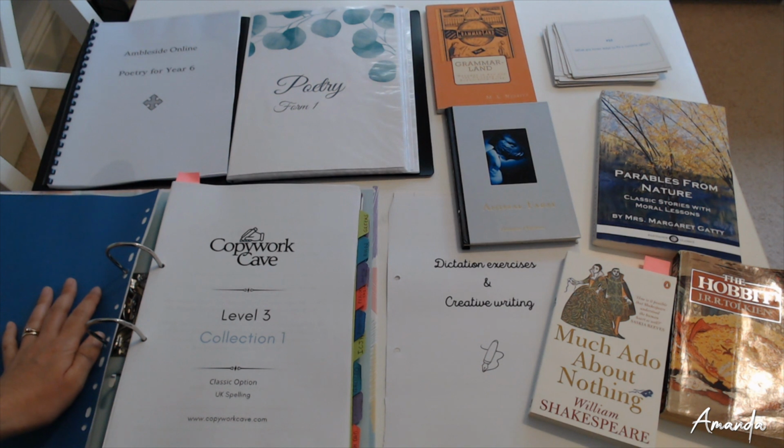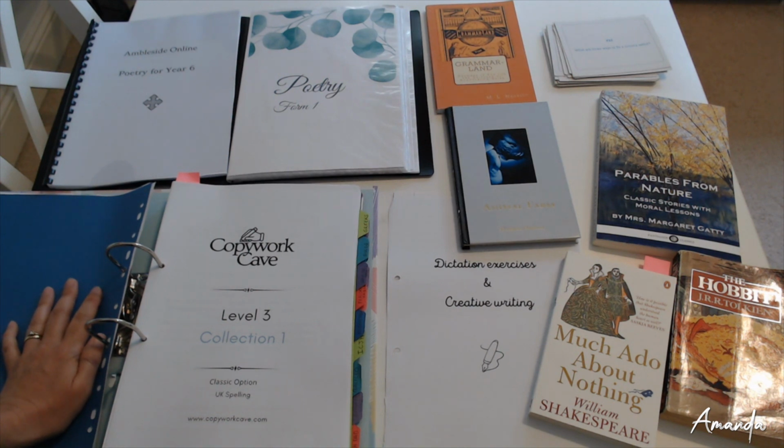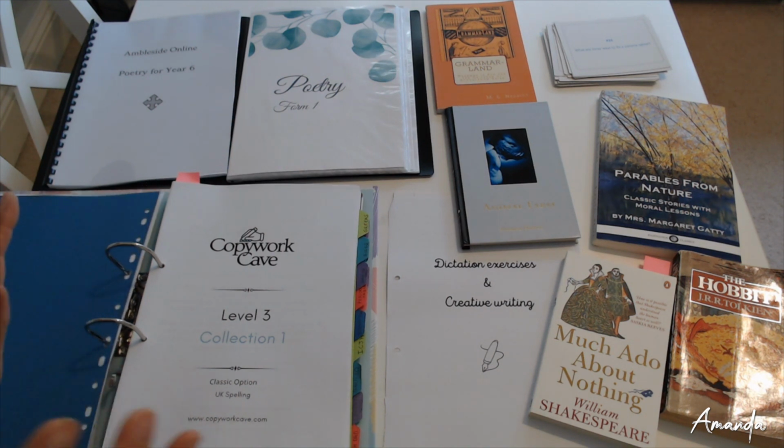Hello everyone, today we're just going to look at English and specifically my daughter who is 11. She's just started year 7 in the UK. We use the Charlotte Mason philosophy, and I'm just going to talk you through how her English learning works out on a weekly basis.